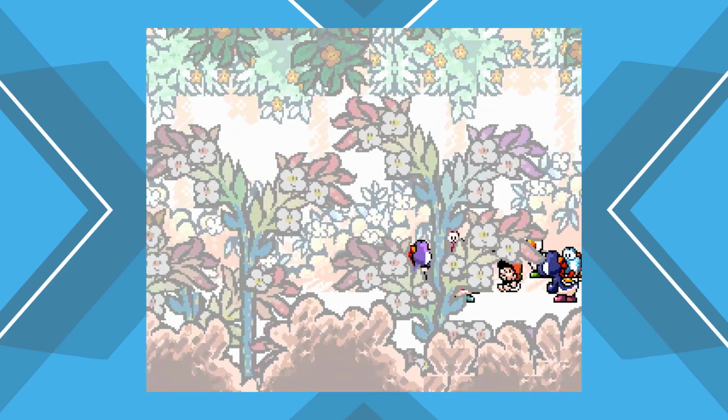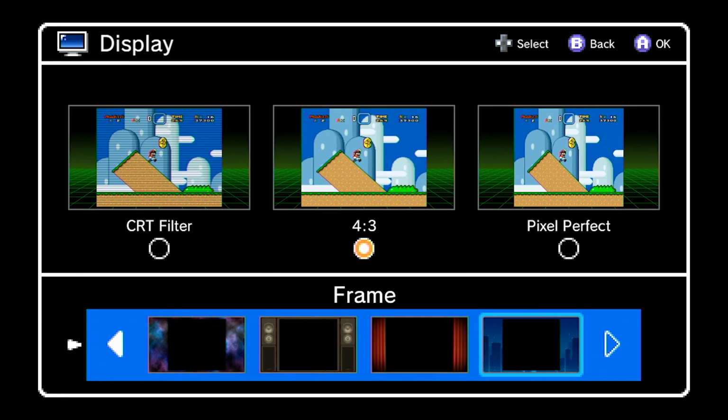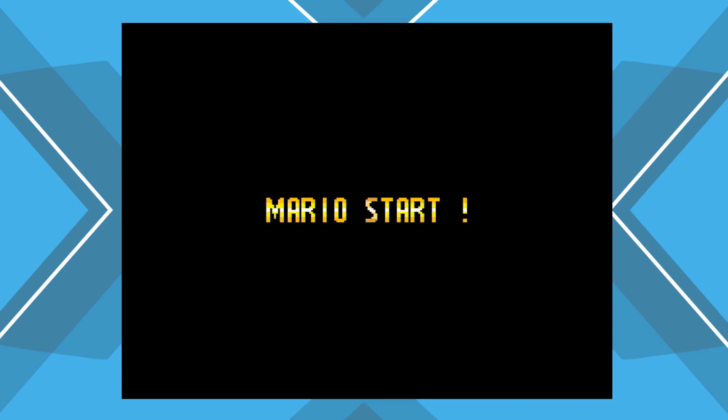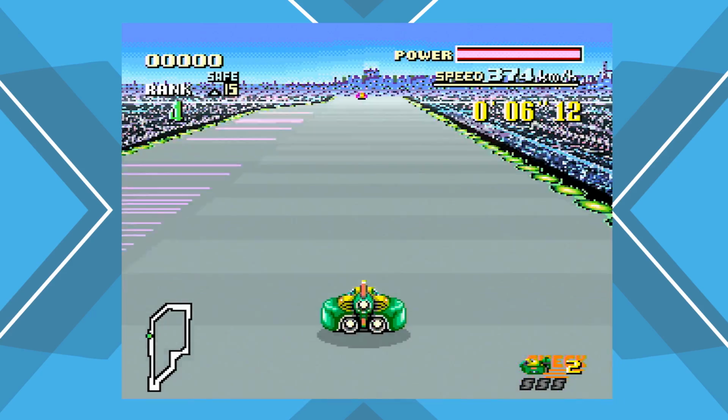Since these games were never designed to fill a widescreen television display, you're able to toggle through a number of different frames to adorn the borders of your games while you play. Some of the borders are animated, some are static, or you can opt to use none of them at all. The games look pixel perfect on an HD display either way.